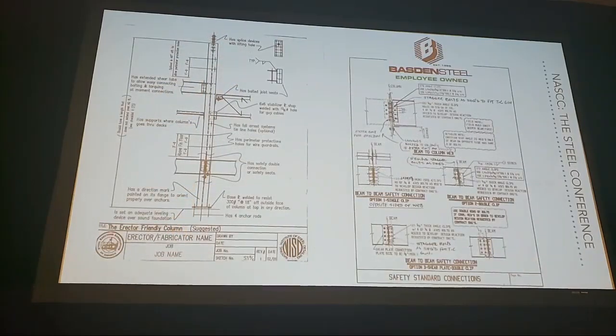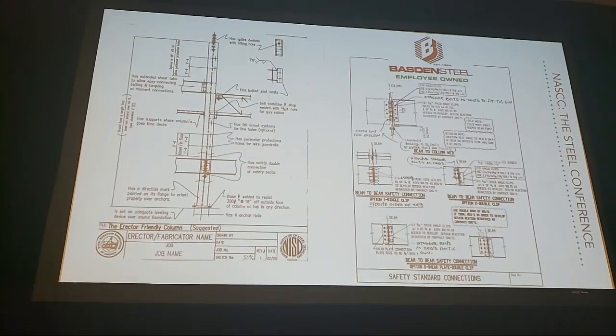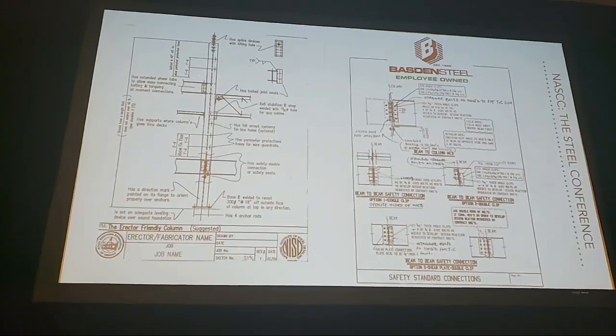The one on the left over here, this is what I call the erector-friendly column, okay? And it's erector-friendly for a lot of reasons. It's got 4 bolts for anchor bolts. It's got some double connection aids. It's got perimeter cable holes. And it's got a stabilizer for the joist and the joist seat. And it's got some deck angle supports for when the deck goes around the column, if that's an H column.